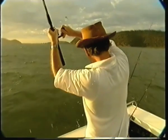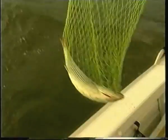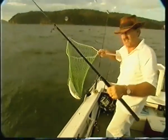Doesn't want to give up, this fella. Here he comes. It's a bonito. Mainly for the sport, although these fellas are quite good eating. They've got a very good, nice white flesh, the bonito. They're not like the striped tuna. And they're excellent bait for the snapper. Oh, can't beat it. But most importantly, they're great fun to catch. Great sports fish. On light gear, you can't beat them.